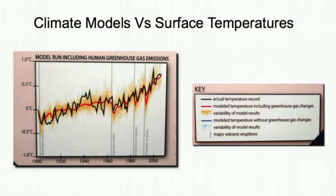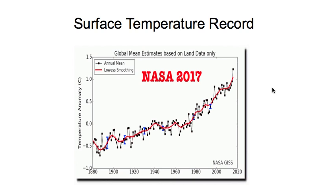NCAR has a museum with lots of exhibits about climate and a few about their area of actual expertise, which is weather. One of the climate exhibits purports to show that climate models, drawn in red, precisely match the surface temperature record, drawn in black. The surface temperature record shows rapid warming from 1880 to 1940, slower warming from 1940 to 1980, followed by very rapid warming from 1980 to the present.